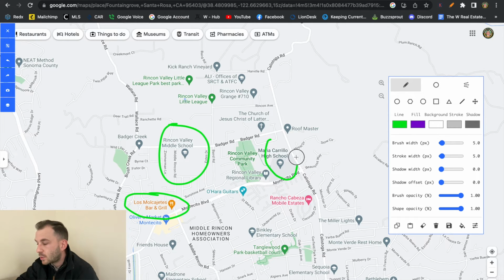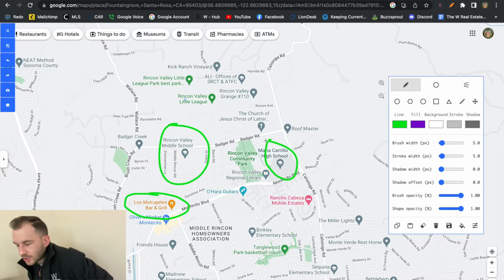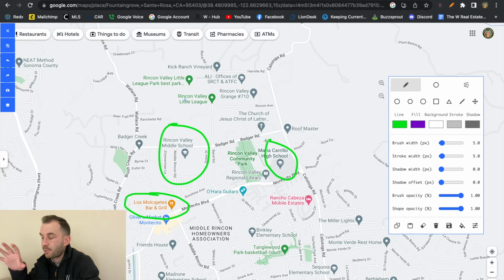Maria Carrillo High School. This is a school a lot of my friends went to. I kind of wish I went to this school. I went to Santa Rosa High, but Maria Carrillo High School, really, really good. I know they're great at prepping for college. So if you guys are having younger kids that are starting to think about college and you're thinking about moving up this way, this is definitely a high school to check out.